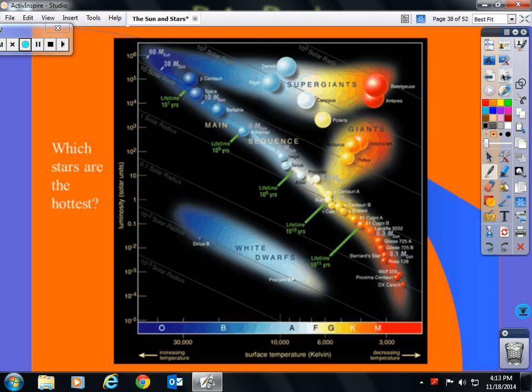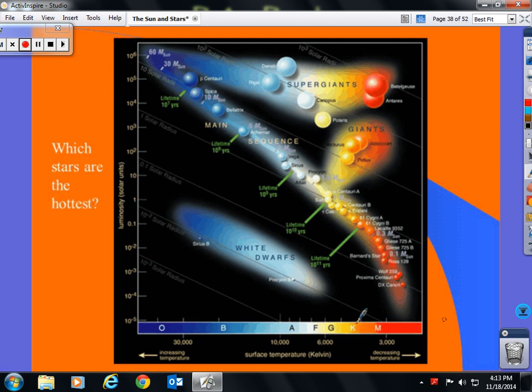Okay, this is the Hertzsprung-Russell diagram. If you go down to 6,000 down here at the bottom where the temperature is, and you come straight up, you'll see our sun right there. And if you were to look at its magnitude, you'd say it had a luminosity of 1.